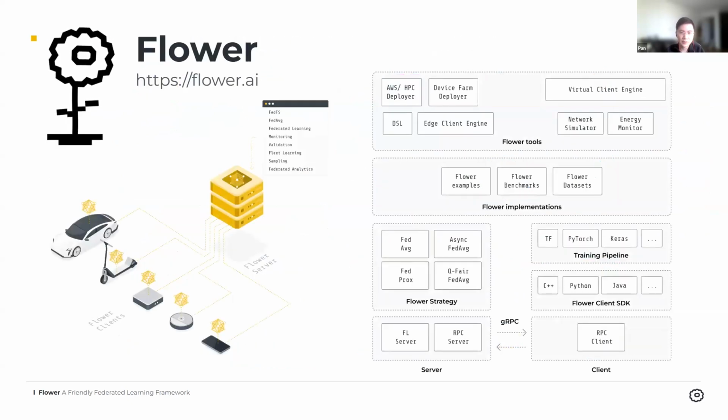And Flower also works with a bunch of other platforms like AWS. Speaking of Flower code, you can run the Flower code in the Flower simulation engine. And also you can deploy Flower code on AWS and on Raspberry Pi, Jetson Nano, all those edge devices. We also provide many Flower example projects. So if you want to find some code to get started with, or want to check if there's any existing code, you can check our Flower examples page.